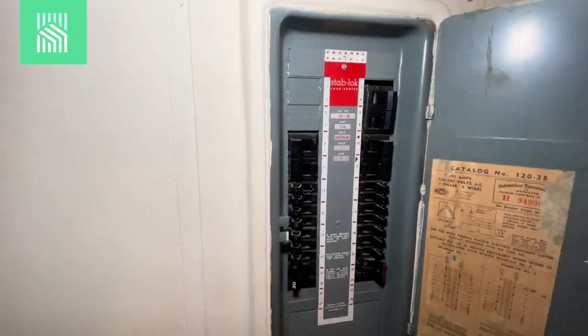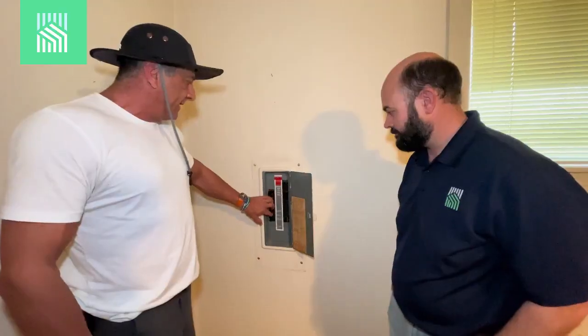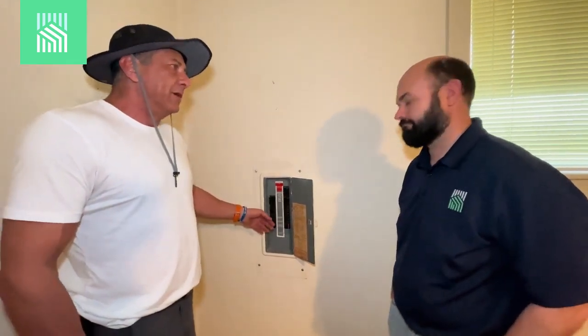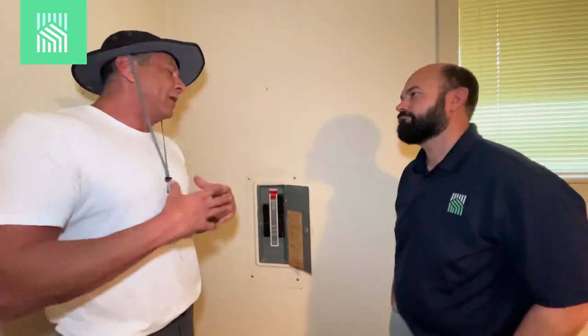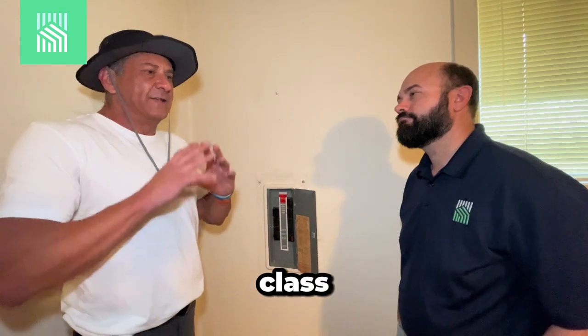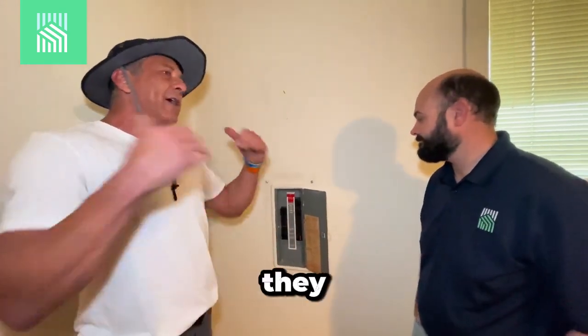And this was a Federal Pacific stab lock panel box. What happened with these panel boxes is some of their breakers wouldn't trip when there was a surge. Because they wouldn't trip, the surge continued, house fires started, and anyway, a lot of class action lawsuits, a lot of government interference, bankrupted the company, they got out of business.